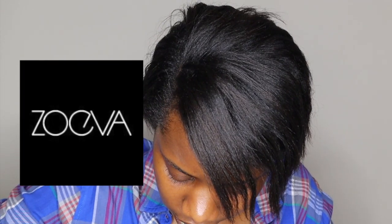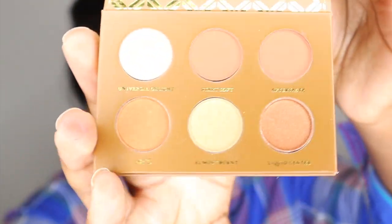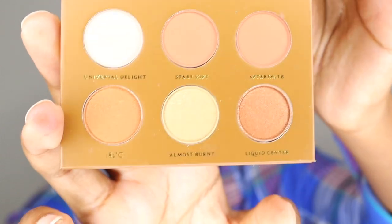Okay, and then some random stuff that I got. This is a palette from, how do I even pronounce this? Zoeva? Zuva? Z-O-E-V-A. I've seen the brand before, but I literally just don't know how to pronounce it. So this is like a little mini palette. Love these, they're awesome to travel with. It's got 6 colors, caramel shades, as they call them. Just those nudie, pinky, brownie, bronzy moments.